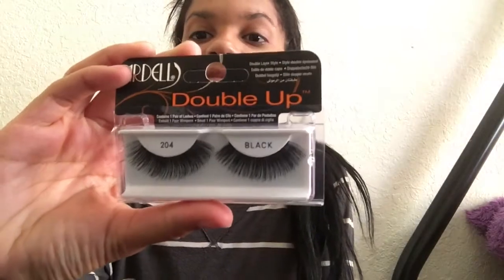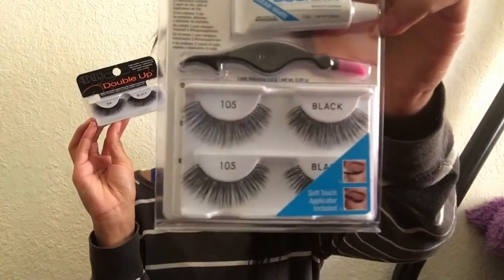And I purchased new eyelashes. I think they're a little bit dramatic. Looking at them right now, they look more dramatic, even though in the store I thought they looked really dramatic. Anyways, they are the Ardell Double Up 204s, and they look like that. They're really pretty, but I just think they're going to be too much for my eyes, for me personally. But it doesn't hurt to try. My mom hates eyelashes, so she's definitely going to hate these ones, but to me these are not dramatic at all. The difference is insane. So yeah, I got those.